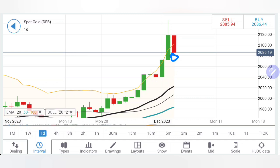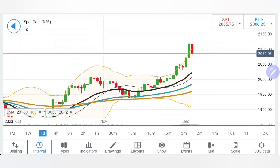Then I will look forward to 2070. Now, bearishness in gold is only seen if it is staying below 2070. Yes, if the price stays below 2070, you can say that the bears will take over, and then I will look forward to 2060, 2050, 2035. Chances for it to drop towards 2035 levels are less today, but yes, if it closes in red today, probably in a couple of days we can see it erasing most of the gains.